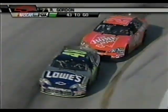Dave Blaney having trouble getting out of the way of cars in the back straightaway. 3 wide into the corner. Junior way on the inside. He gets out of the gas and everybody's okay.